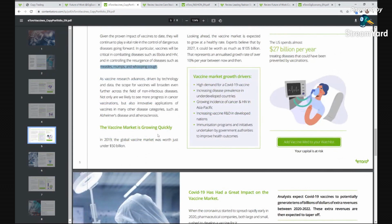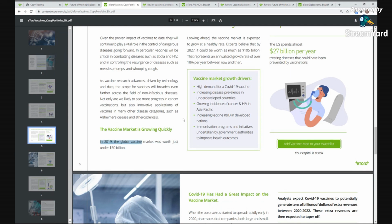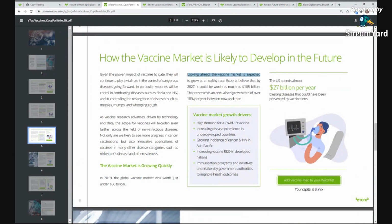So here, the vaccine market is growing quickly. In 2019, the global vaccine market was worth just under 50 billion. Looking ahead, the vaccine market is expected to grow at a healthy rate. Experts believe that by 2027, it could be worth as much as 105 billion. So double of what it was worth in 2019. So looks like great growth there. That represents an annual growth rate of around 10% between now and then.